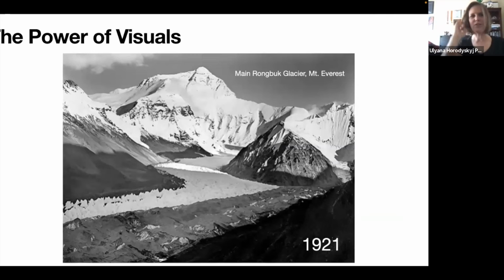So when you're crafting slides, how does this look like? There's something I like to call the power of visuals. My PhD was looking at glacial changes in the Himalaya, how this has happened through time. Back in the day when they were climbing Everest for the very first time, the Mallory expedition, 1921, 22 and onwards, they were taking a lot of photographs because they were doing reconnaissance for climbing.